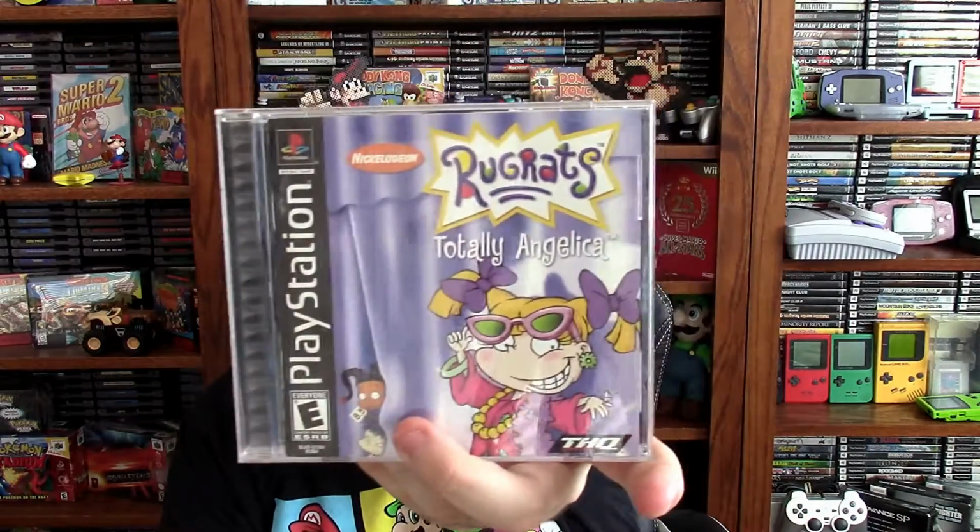The next one here, I don't have this either, and I'll be keeping this one. That is Nickelodeon's Rugrats Totally Angelica. I love Rugrats, so that was a pretty cool one to pick up. There were a couple others there as well, but they were pretty beat up, and I did not want them, just because I think I already had a couple of them. The other ones were sports titles and stuff like that, so I picked the best that I could get out of them.